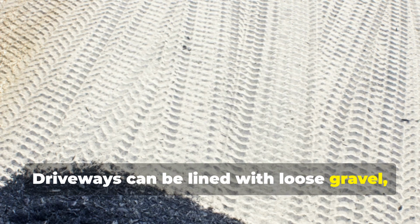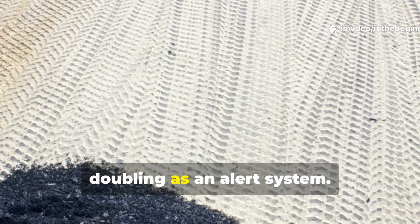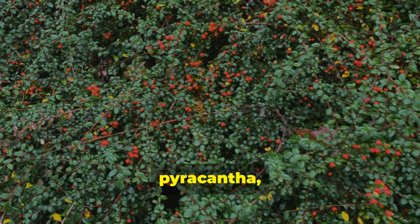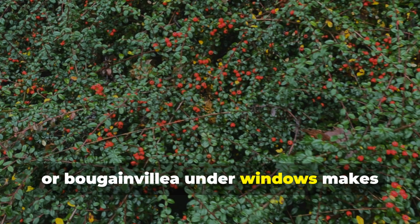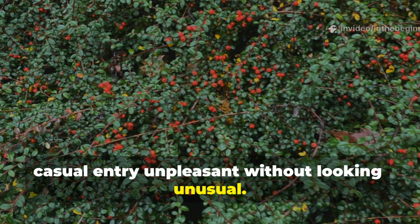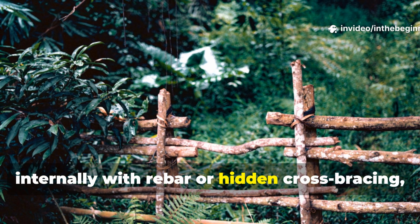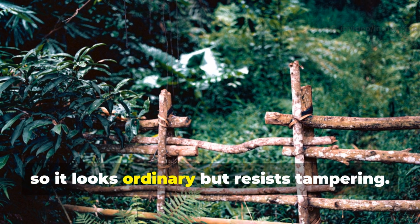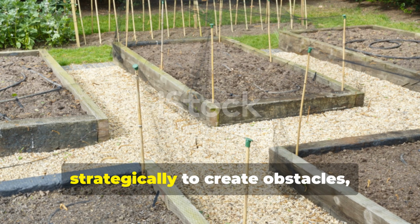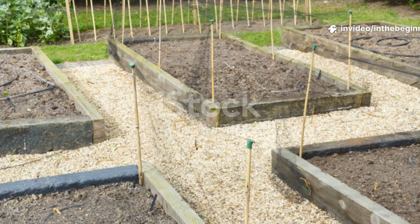Driveways can be lined with loose gravel, ensuring every footstep or tyre crunches loudly, doubling as an alert system. Planting rows of thorn bushes such as hawthorn, pyracantha or bougainvillea under windows makes casual entry unpleasant without looking unusual. Simple fencing can be reinforced internally with rebar or hidden cross-bracing, so it looks ordinary but resists tampering. Even garden beds can be placed strategically to create obstacles, funneling movement into predictable areas.